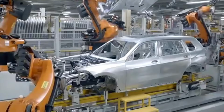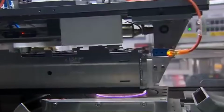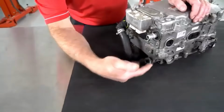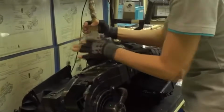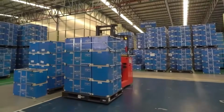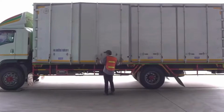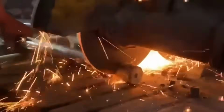Next, the car is transferred to a specialized station for fluid filling and pressure testing. Here, automated systems dispense exact volumes of engine oil, brake fluid, coolant, washer fluid, and, for hybrid or electric models, inverter coolant or battery thermal management fluids. These filling stations are digitally calibrated to prevent overfilling or contamination. During this stage, systems are also pressurized and sealed, then tested for leaks using pressure sensors and flow meters.